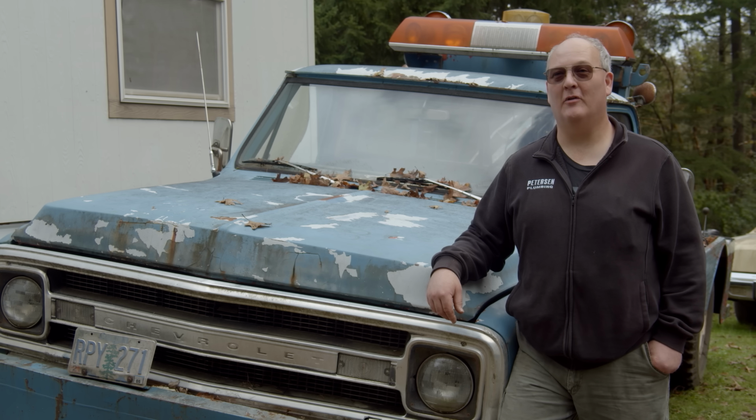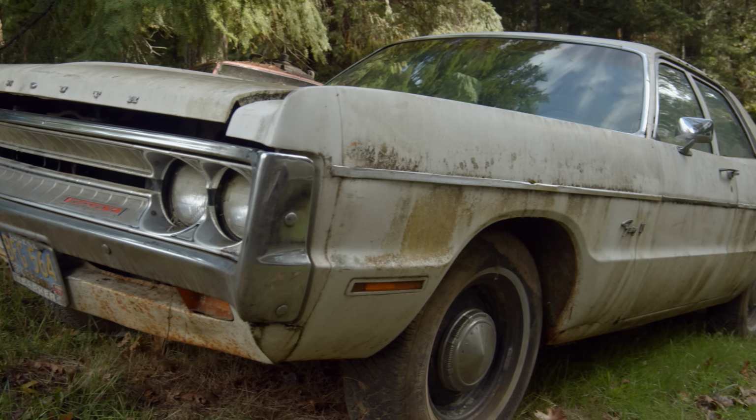I've sold him a few Challengers. I sold him a police car at one point, a 1970 Fury 440 police car. If I recall, it belonged to Lane County Sheriff's Department.